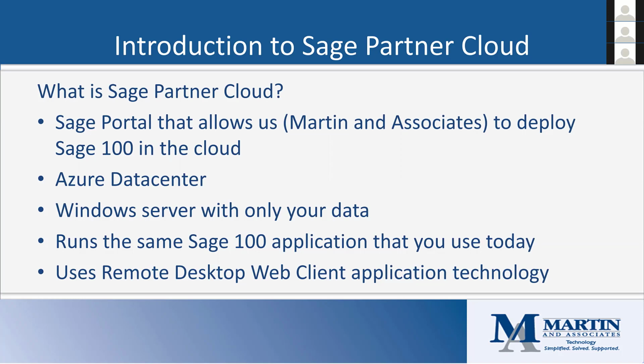So what that really means is out in a Microsoft Azure data center, there is a Windows virtual server with your Sage 100 data on it. More than likely, you're probably running some virtual servers currently. It's just an on-premise virtual server. It's the same type of thing. It's hosted in an Azure data center and not your office. The one thing that you can be assured of is that it's the same Sage 100 application. It's not a different interface.